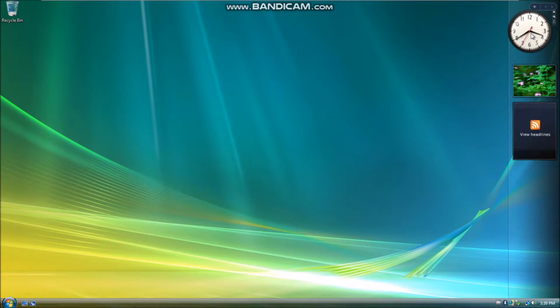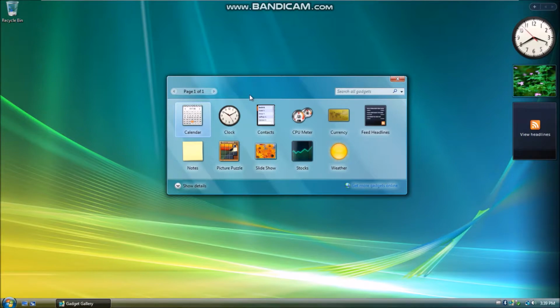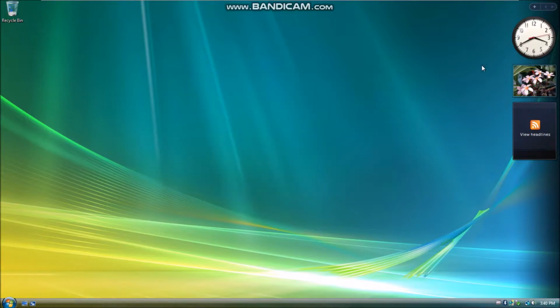So we also have the gadgets, because why not? I like the gadgets, but I don't have them on my main computers because I want to save RAM. The gadgets were removed in Windows 8 due to, quote-unquote, security reasons, but they're like Android widgets, little widgets that work on the desktop. My favorite is the CPU usage. It's so useful, to see my CPU and RAM activity.